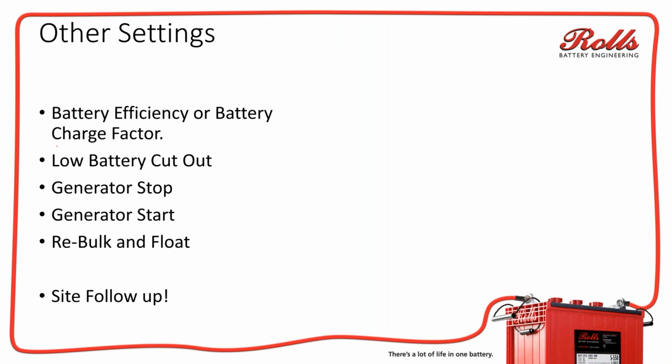Other settings to watch out for: battery efficiency or battery charge factor. This is typically a setting for things like the Outback FlexNet DC or battery meters. You need to make sure those are set correctly. Typically for flooded lead acid batteries, that's 80%. So FLAs, or basically lead. For LFP, lithium iron phosphate, those settings are 92 to 95%.